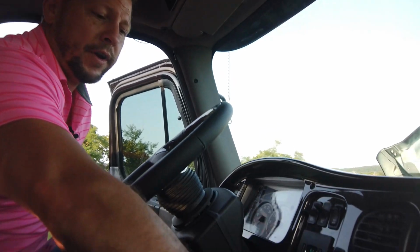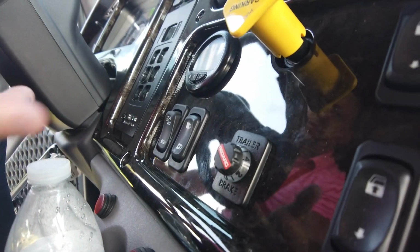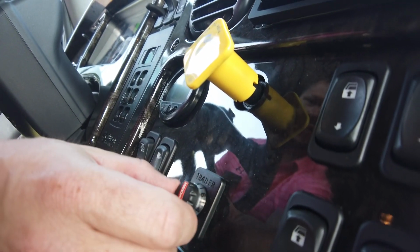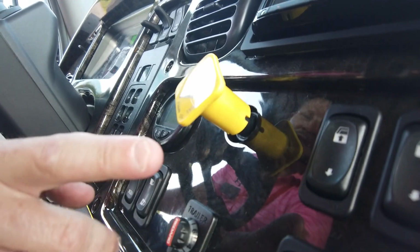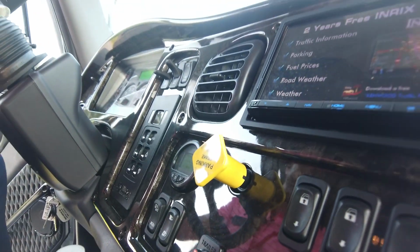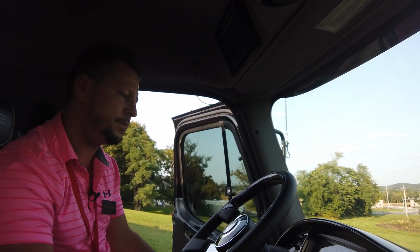Added a brake controller here as well. This is a very nice low profile brake controller. It's very simple. You set the dial for how aggressive you want the brakes on the trailer, and then in an emergency situation to apply the brakes, you just push the button. It's very simple. That's all there is to it. Everything else is hidden away and concealed, low profile.